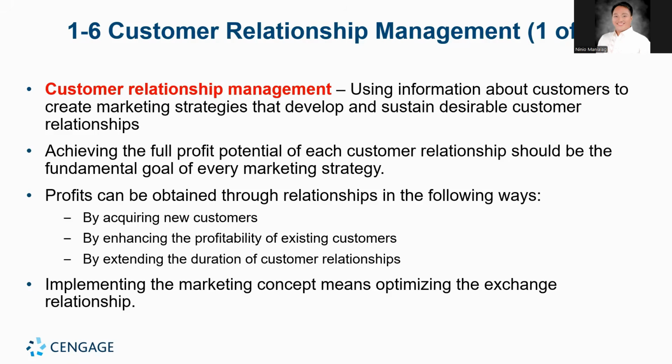Instead of focusing only on making a sale, businesses aim to build long-term relationships with customers. Let's say, for example, a coffee shop may keep track of customers' favorite drinks and offer personalized promotions. By understanding customers better, the business can encourage them to return. Since CRM focuses on building relationships, businesses aim not only to attract customers, but also to maximize the value they receive from their relationships.